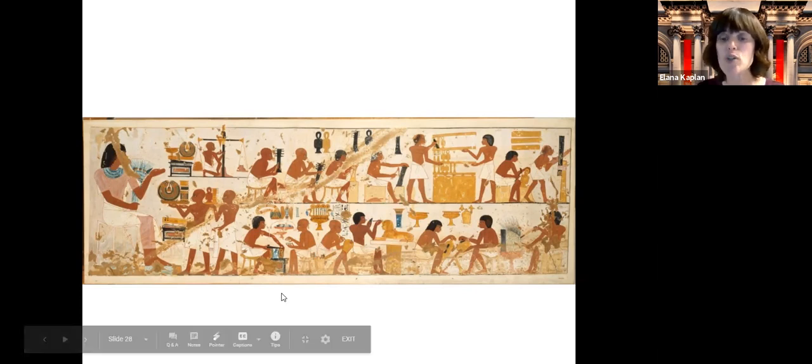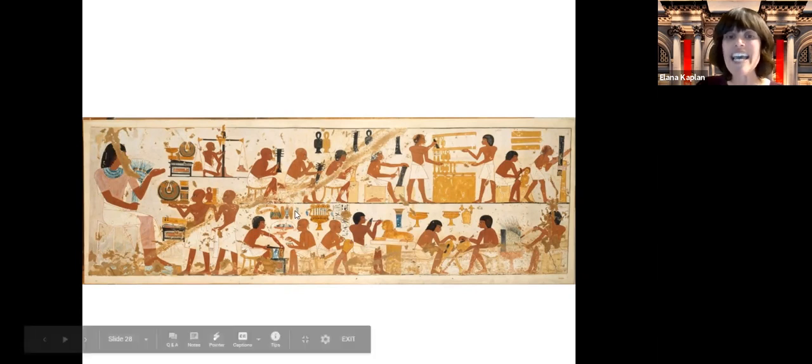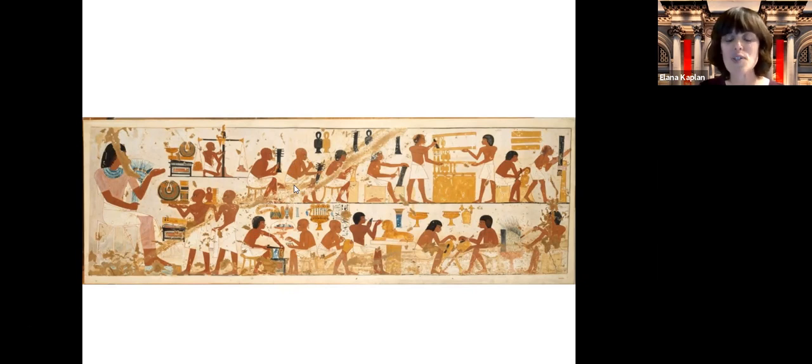You might remember the sculptures were all frontal. We could see the face, we could see all the features, but every single painting from ancient Egypt is done with a side profile. And that's how all paintings were done. So sculptures were done fully frontal, but paintings were all done with the side view. They also show the most important person is the largest, always in the paintings.